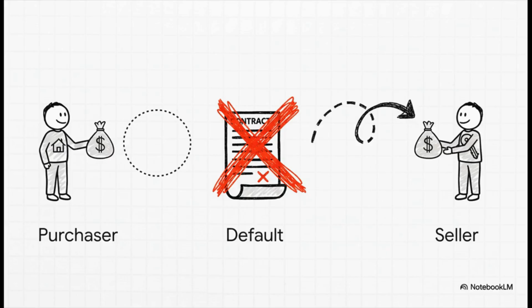The deposit, sometimes called earnest money, is the buyer's skin in the game. It's proof that they're serious. And here's the key part for you. If the buyer just decides to walk away and break the contract for no good reason, you get to keep that deposit for your trouble.